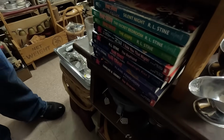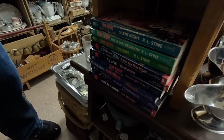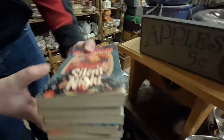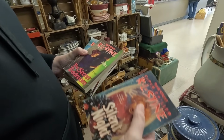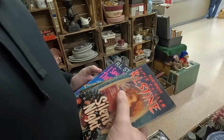I just happened to glance down. It's so dark right here, but I saw a stack of books. These are all R.L. Stine for the most part. I think there's one Carolyn Cooney. So a whole bunch of R.L. Stine Fear Street paperbacks. I grew up with these books.